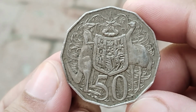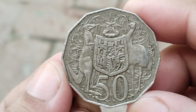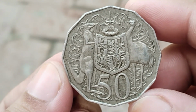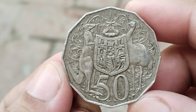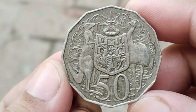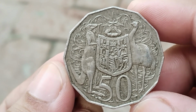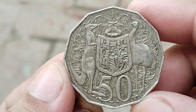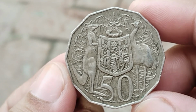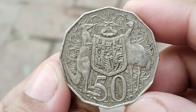So what should you do if you have one of these ultra-rare 2006 Australia 50-cent coins? First, don't rush to sell it just anywhere. Your best option is to have it authenticated and graded by a professional numismatist. Grading companies like PCGS or NGC can help determine the true value of your coin, even if it's in bad condition. To wrap things up, the 2006 Australia 50-cent coin is a prime example of how even a damaged or worn coin can have extraordinary value.